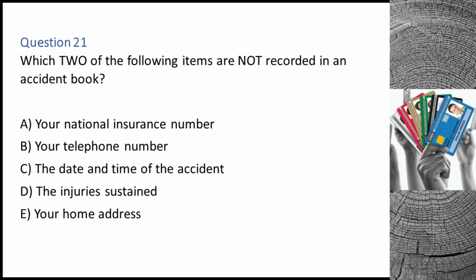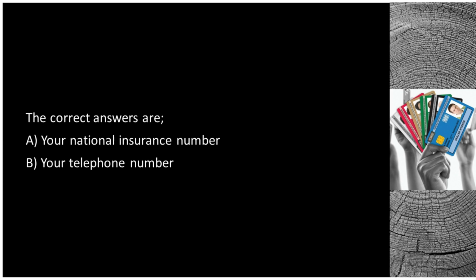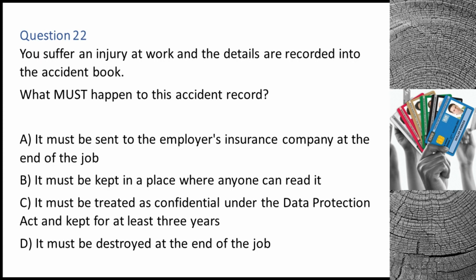Question 21. Which two of the following items are not recorded in an accident book? A. Your national insurance number. B. Your telephone number. C. The date and time of the accident. D. The injuries sustained. E. Your home address. The correct answers are A. Your national insurance number. B. Your telephone number.